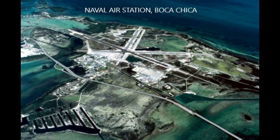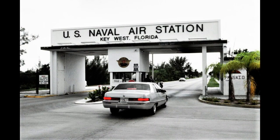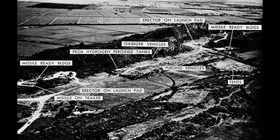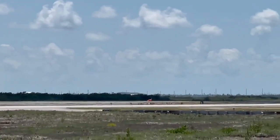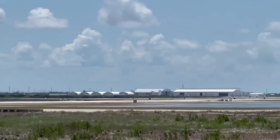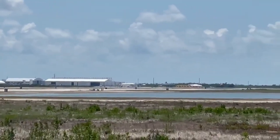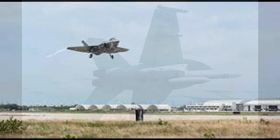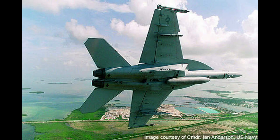The Naval Air Station, located on Boca Chica, was originally established during World War II as an auxiliary airfield and commissioned in 1945. The NAS played a crucial role during the Cuban Missile Crisis of 1962, providing air support for the Cuban blockade and aerial reconnaissance photos of Cuban bases. Today, the NAS serves primarily as an air-to-air combat training facility for fighter aircraft of all military services. The station has excellent flying conditions year-round and aerial ranges that provide aircrew training soon after takeoff.